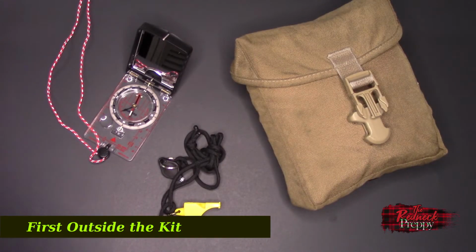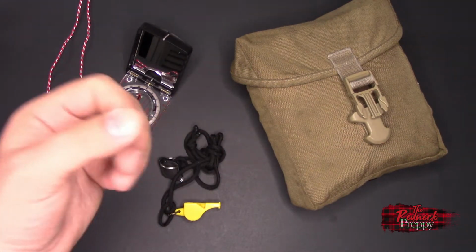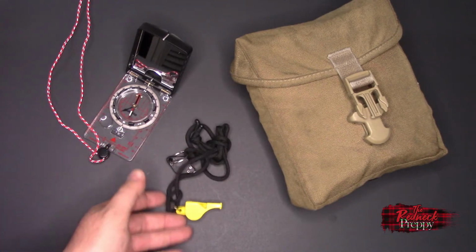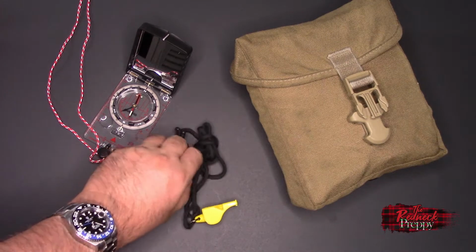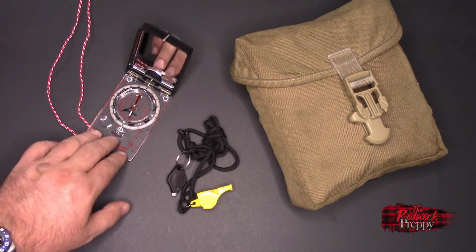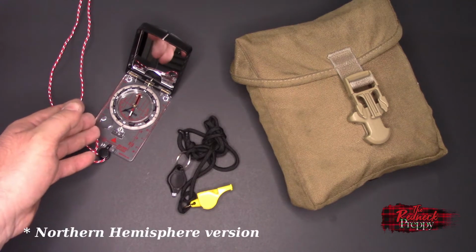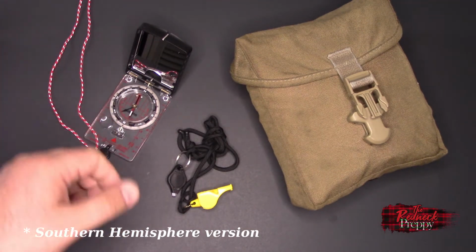Alright, so as I stated in the Mark 1 video, as soon as I'm in a survival situation, I'm going to be pulling out two things to be on my person. The first is a paracord necklace that has a mini flashlight and a whistle, a very loud whistle. I also take out this Suunto MC2 mirror compass. This is the North American version. You can also get a South American version or global version.